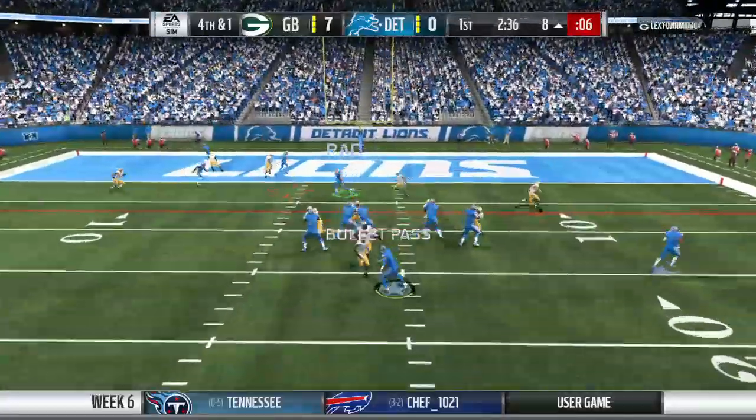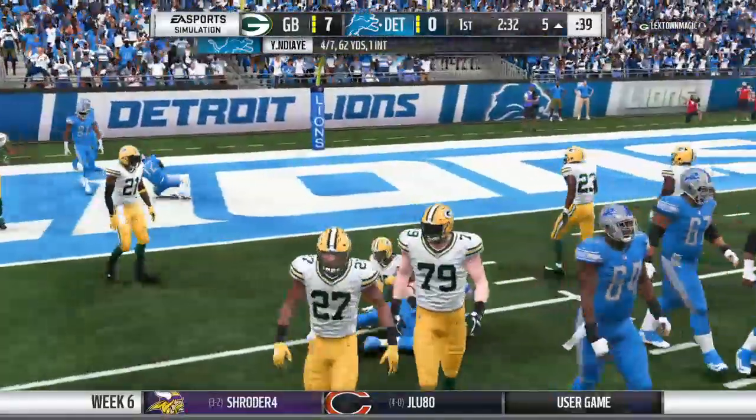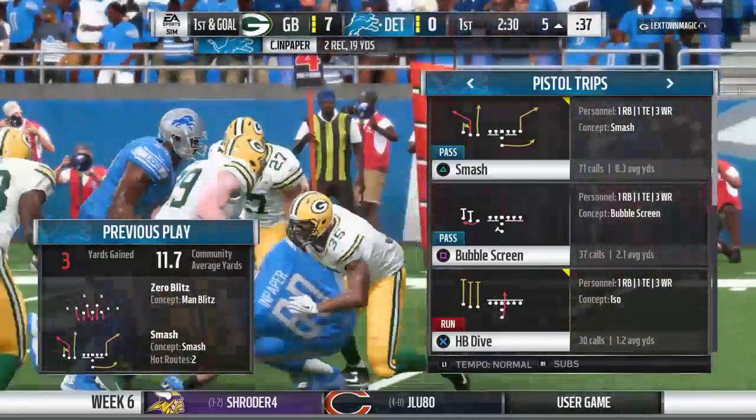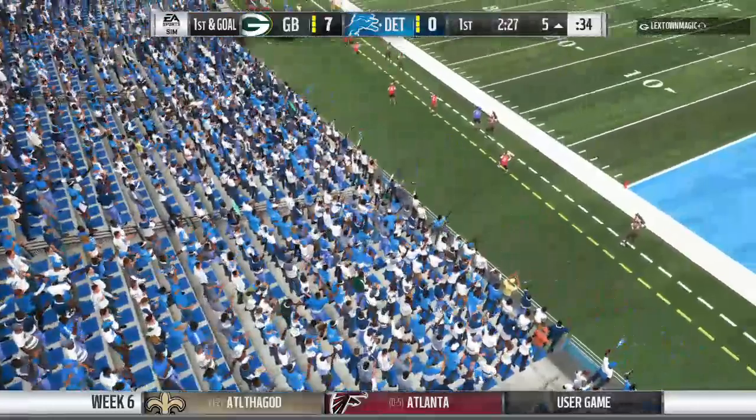Out of the gun, they'll look to throw. This will be caught at about the 6. And he has the first down before he's tackled at the 5. Able to convert on 4th to bring up 1st and goal. That's a big 3 yards right there.